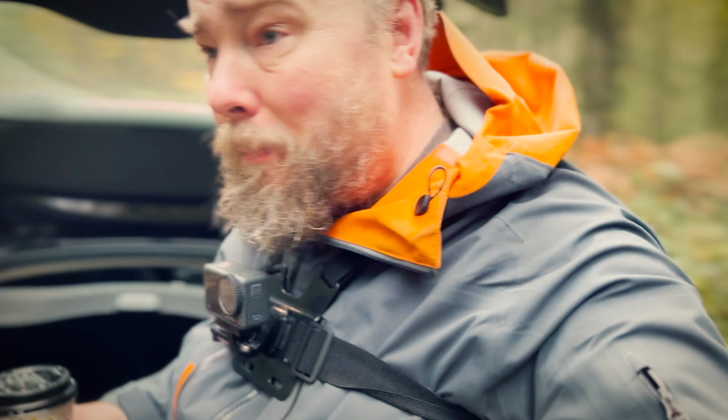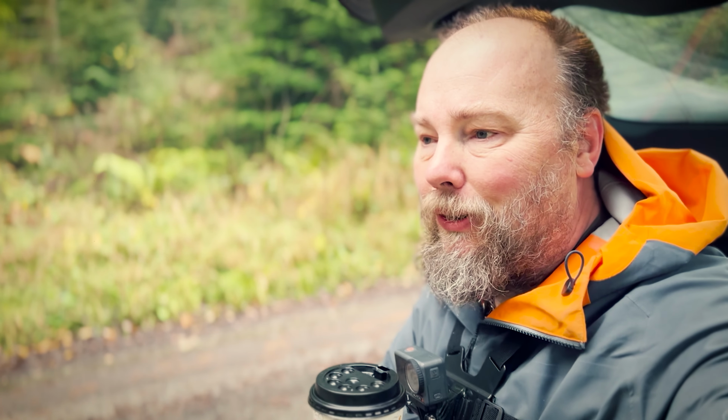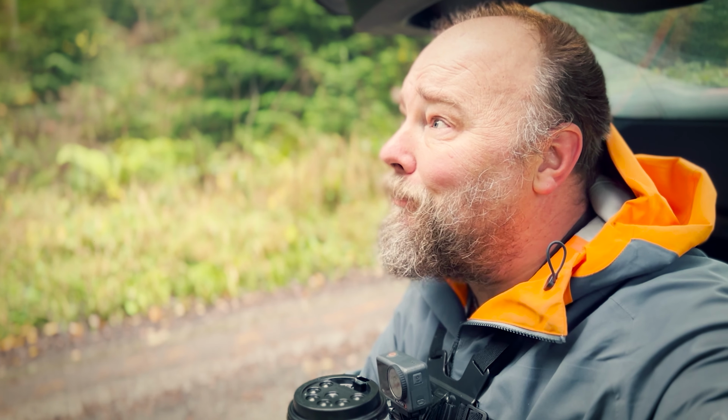Right, back at the car. That was a nice little round circuit there. There were a few other little compositions. There's a really nice patch of colour down at the bottom there, but I didn't do any filming for that. I was too busy trying to get the shot. Anyway, I needed to get back to the car to grab me coffee. Really looking forward to this because that was a bit of a hike back up there again. It was quite treacherous terrain.